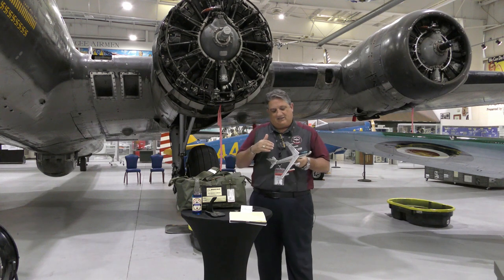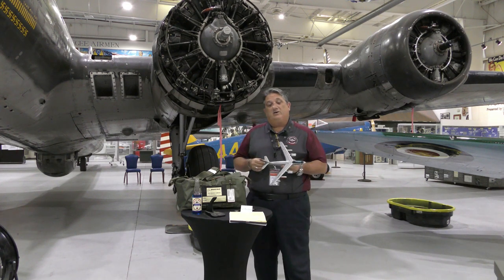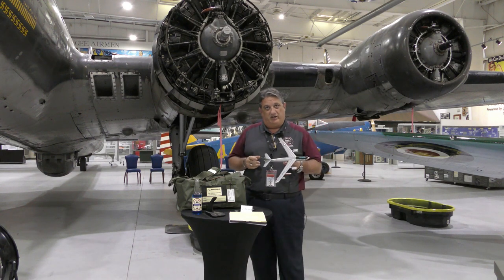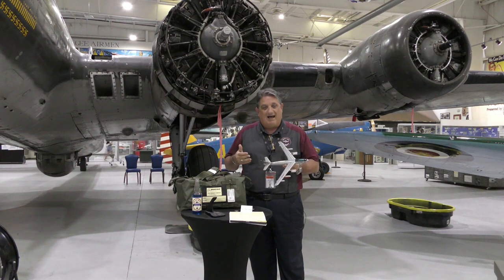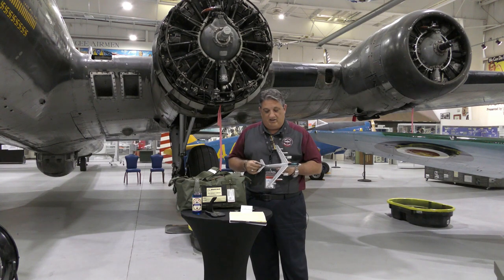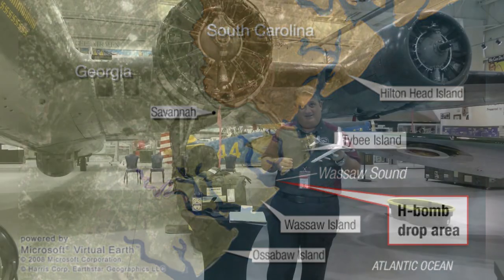So it had some quirky things about it. It was also involved in one of the more notable Broken Arrow incidents. This aircraft in Georgia was out on some sort of training mission, and it collided with an F-86. When it collided with the F-86, the B-47 crew jettisoned the bomb. That bomb has never been found to this day. So somewhere out there in Georgia, there is a nuclear weapon.